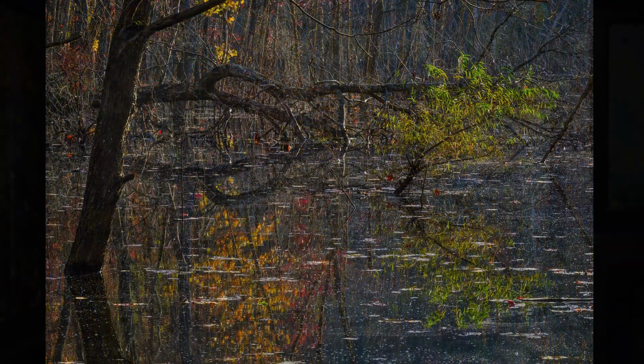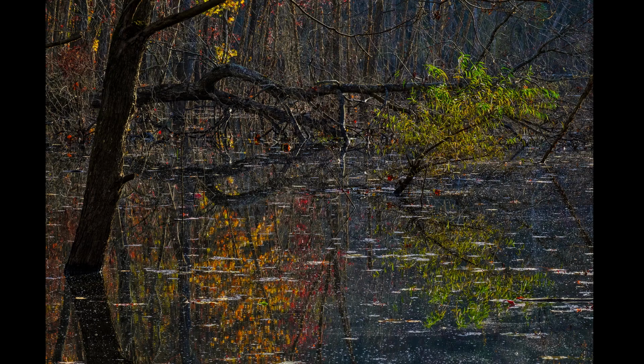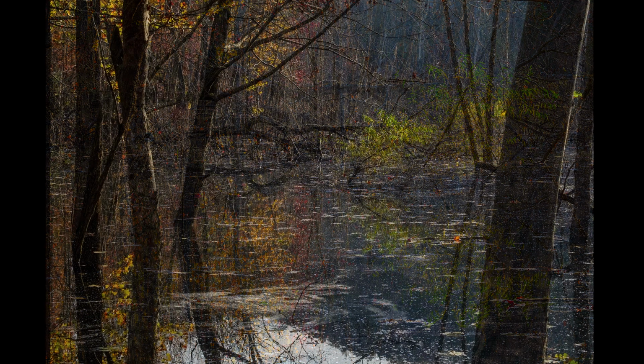Here's one shot dark. I like shooting dark. You got the dark water where the inversion takes place. You got the image of an old tree with its reflection in the water, and it kind of starts describing the place we're in.